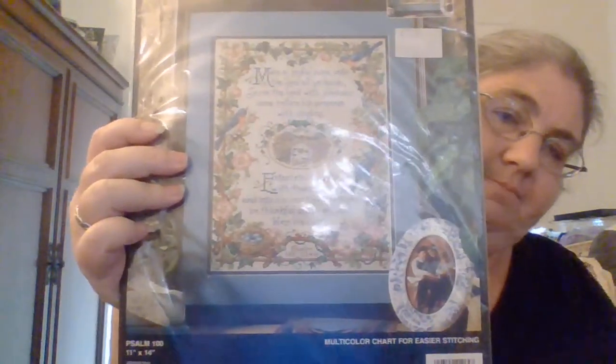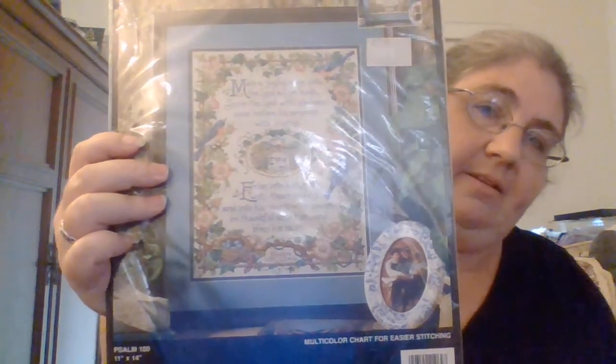This one here is a kit that I bought years and years ago. The date on it is 1995. This is Psalm 100 by Sandy Orton. And it says, I'm going to have to answer the door.